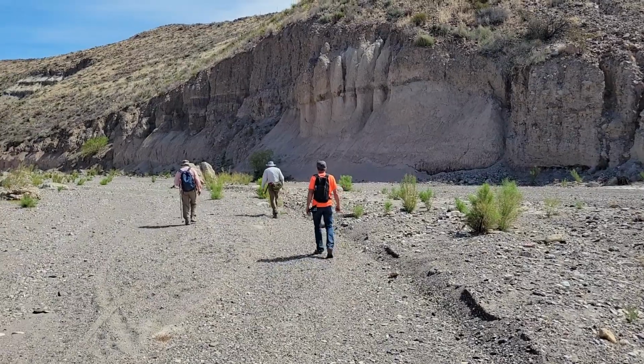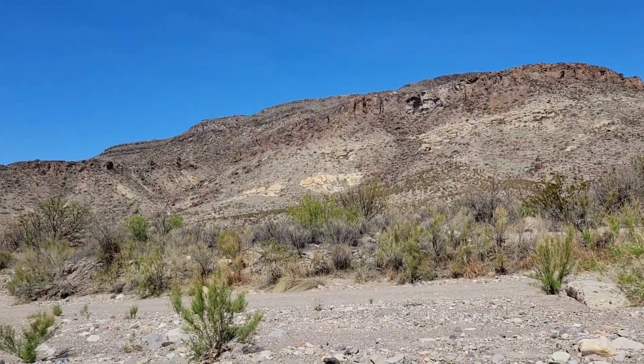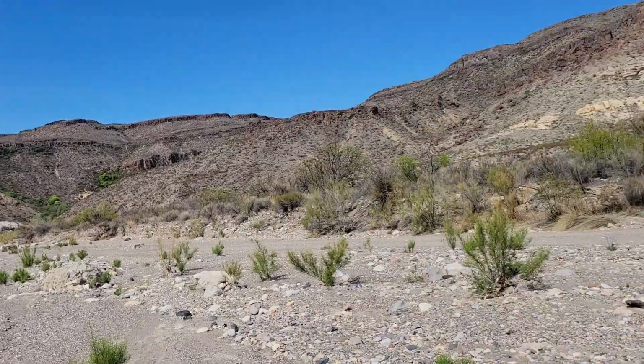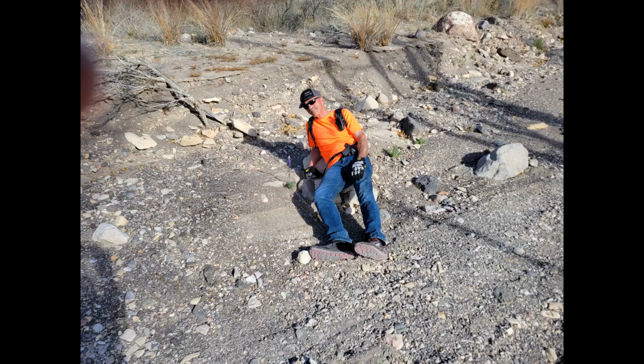And that's why the Crawfords and the Smiths decided to homestead there, because they had water coming, a spring-fed stream that they could get water from. And as you can see, water is a kind of a precious commodity out here. You get outside of this creek bottom and it's all desert and it's dry.